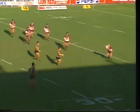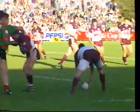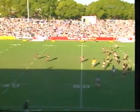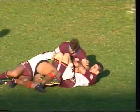Lions. Toovey. Moore's outside him. Toovey tries to do it himself. Bell was the tackler. Ridge. Charge down attempt by Mellor. Did it come off Mellor? McGaw with a good run back.